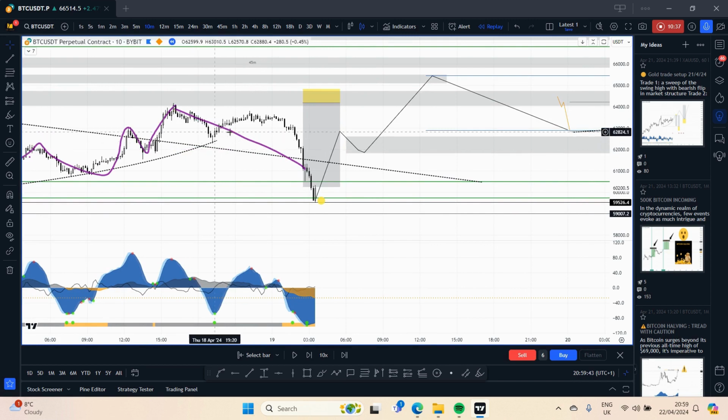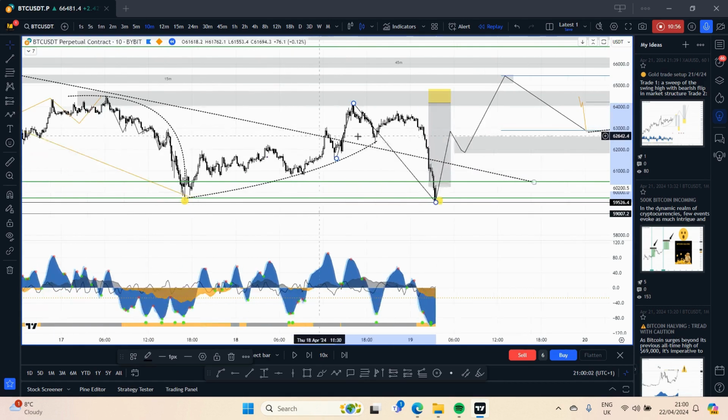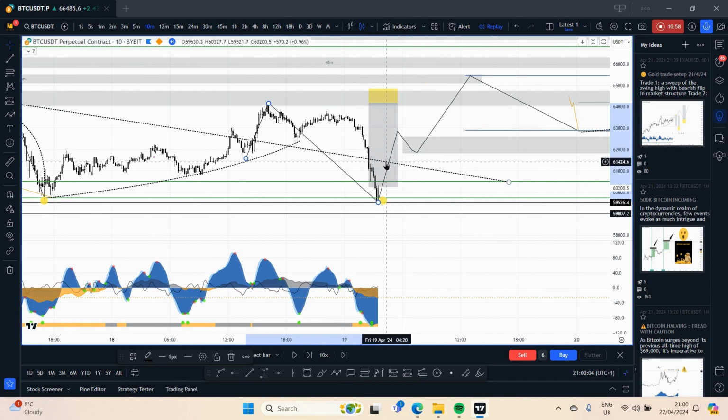Well, in order for us to enter this trade and justify this trade, we would need to see our last lower high get taken. Now, if we trace our market structure, our last lower high, at least on the 10-minute, is all the way up here. So what does that tell me? That tells me the risk to reward on this one is not looking good. It's not looking good so far.